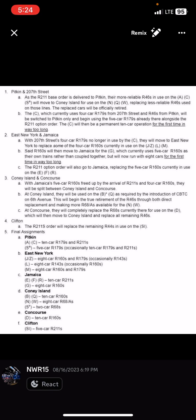They still haven't transferred the R211S to Clifton Yard or Staten Island in general. So probably they're making some adjustments and whatnot. But yeah.